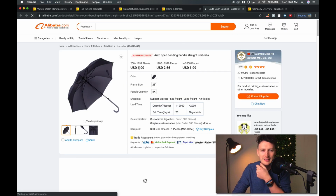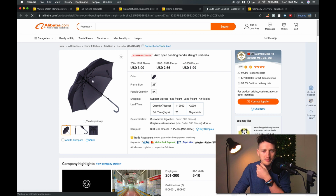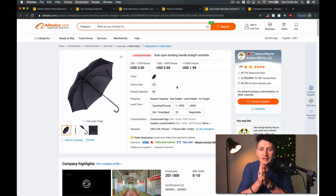So we can see that we can pay as little as $2 a piece for these umbrellas. Now, if this supplier thinks that you're a big company or a big Amazon seller, they work with a lot of Amazon sellers, so it's okay to tell them you're an Amazon seller. They're going to give you better prices, better communication, quicker service, especially if they think you're going to order again and again and again.